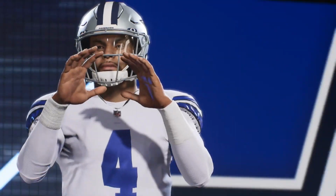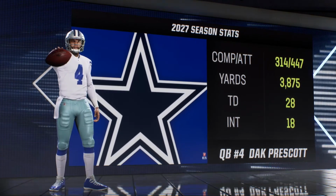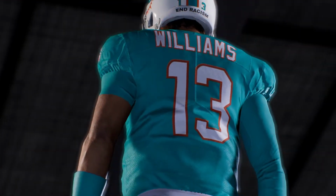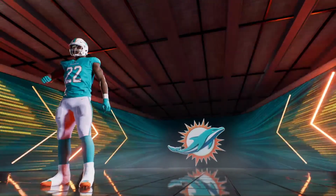Coming up, we'll see Dak Prescott as he's moved past 3,000 yards passing for the year and looking for more. It's the Cowboys and the Dolphins coming up next.